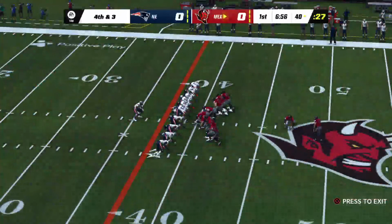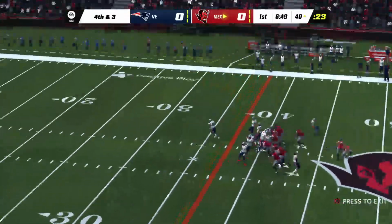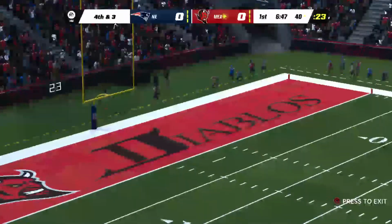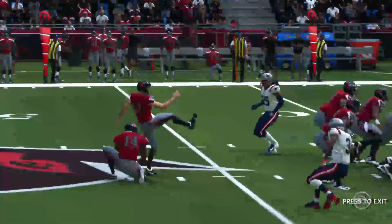And forget about the run to set up the pass. They're just coming out throwing. Forget trying to set anything up. They feel like they have the advantage. They feel like they have the matchups, and they're just attacking right now. Yep, going to the air on the opening drive. And this one is no good. He missed it. And this will remain a scoreless game.